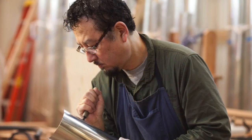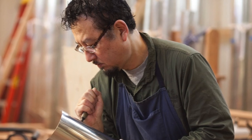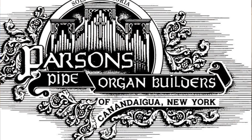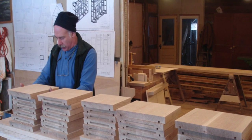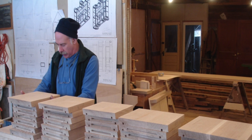We were working with Munetaka Yokota, the great Japanese organ builder, who was overseeing the project at GoArt, the Gothenburg Organ Art Center. We also worked with the local organ company Parsons Pipe Organ Builders in Bristol, New York, who created the wind system and the action of this instrument, and with local master woodworker Chris Lowe, working alongside Pete DeBoer, who created the gorgeous organ case.